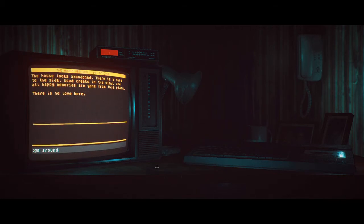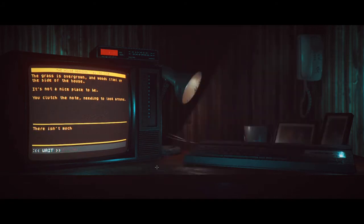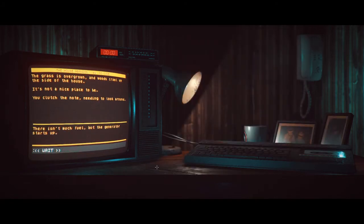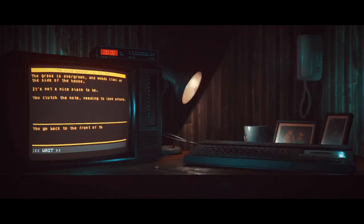Go around side. You step through the debris to the backyard. The grass is overgrown, the weeds crawl up the side of the house. It's not a nice place to be. You clutch the note, needing to look around. Look around. There is an old generator next to you. Turn on generator. There isn't much fuel, but the generator starts up. Go back to the front of the house.